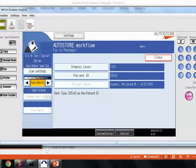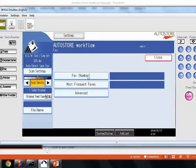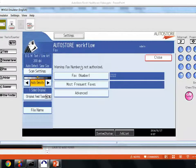I can do the same thing to do an outbound fax. I can control where the users can fax, and I can send faxes that may be only in a database. So maybe I type in a number. That fax number is not authorized. Or I could check frequent faxes, or I could do advanced searching. So again, it will control where the people are able to fax, help you prevent any kind of fines.